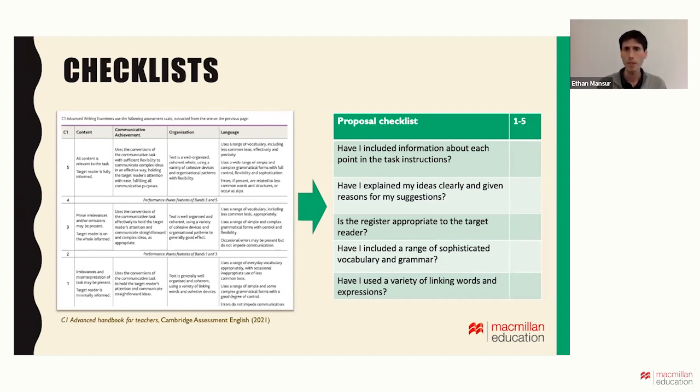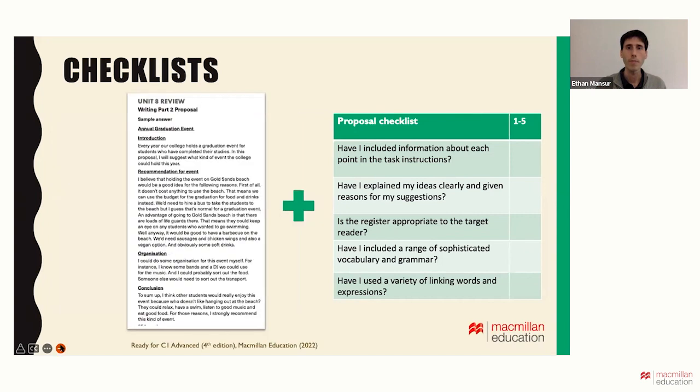However, self-assessment is not easy. It's actually quite hard, and it's something that students need training with. So I think we need to take baby steps when we think about self-assessment. One baby step is to introduce the checklist, but then in class, have them practice with a model answer. Not their own writing, but one of the sample answers in the teacher's book.